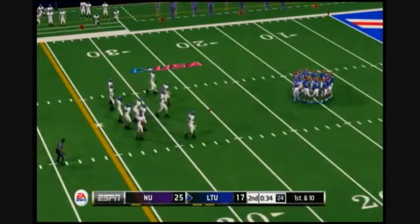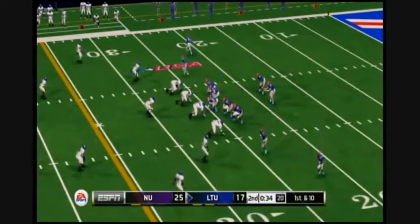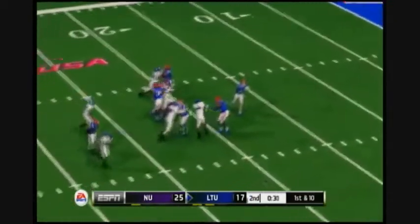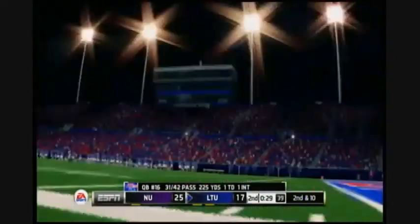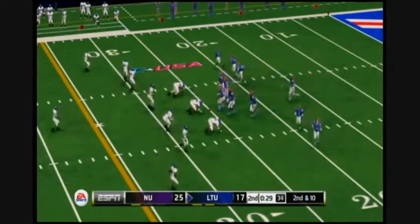They went for it on 4th down on their last possession and weren't successful. Let's see if this offense can reestablish some confidence after being stopped on downs the last time they were out on the field. Throws and it's incomplete. Number 3, the intended receiver on the play. 2nd down, 10 yards to go. Ball on their own 25.